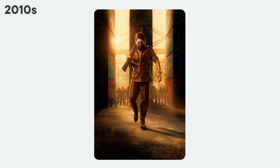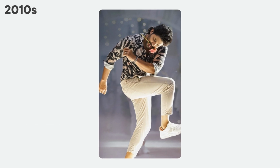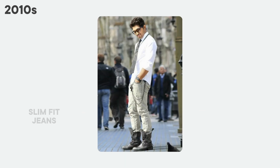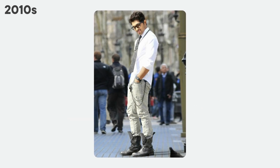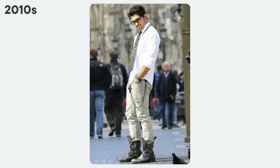Here's one of our favorite actors, Allu Arjun from the movie Pushpa, and here is an old photo of his where he's wearing slim fit trousers and ankle fit. Here's another photo of him wearing slim fit jeans, toned, ripped. That was the trend at the time, which was also the trend in the last couple of years, and he's got his jeans tucked into his shoes.